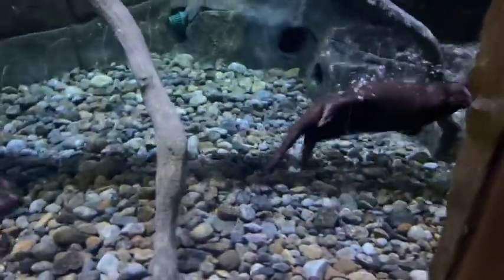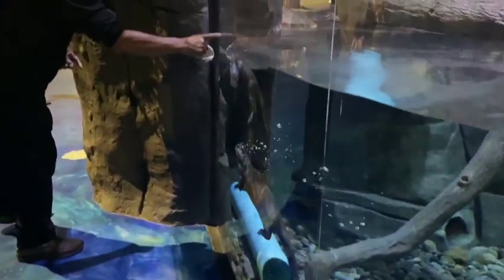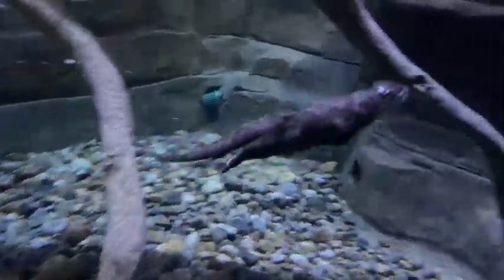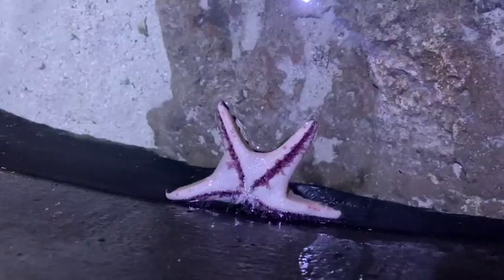They did have some benches right here where you could just sit and watch the otters, which I probably could have done all day. And as you can see, they do have like a slide and some different toys. And like I said, these otters are super playful, so that makes it really fun to get to just watch them. They're almost like little dogs or something. I don't know. They're just super cute. This is one of my favorite parts, was watching these otters.